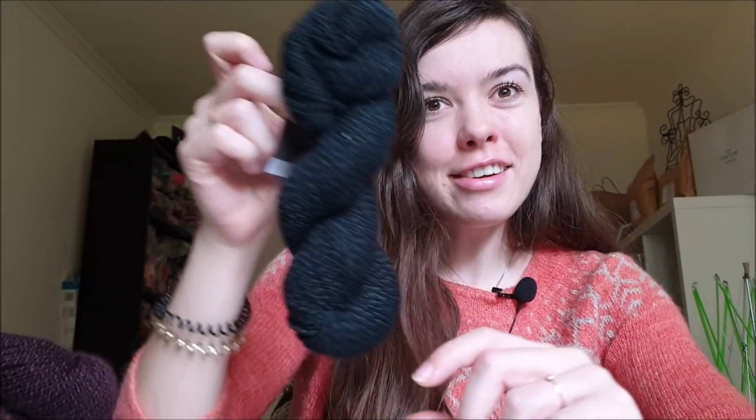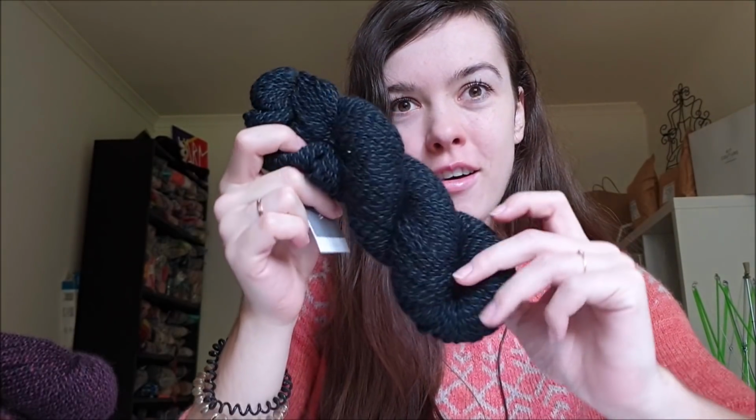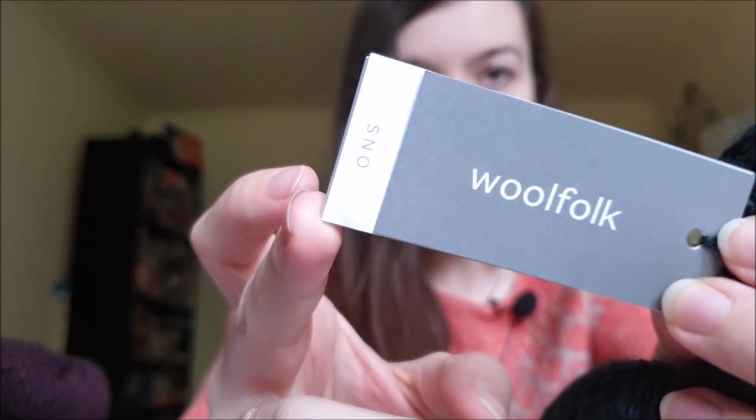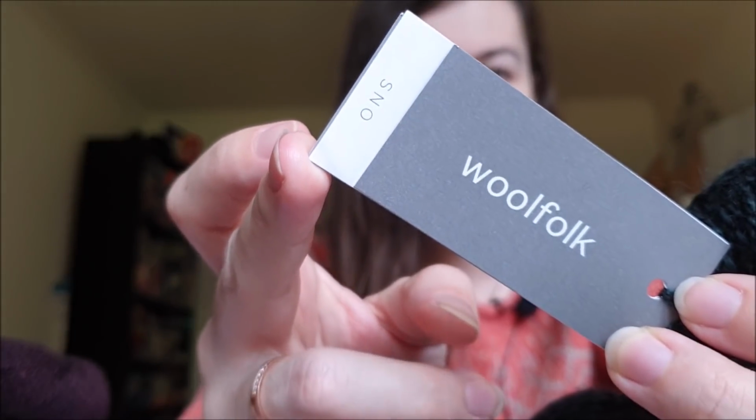But it's Kai's birthday. So I went back and forth, and he really fell in love with one of the colors, and I was like, fine. If it makes you happy, and if I only get to knit you a hat every 3 years, you may as well get it. So I got him this beautiful skein of the softest yarn ever. This is by Woolfolk. This is Woolfolk Snow, or Snö, I'm not sure how you pronounce it.